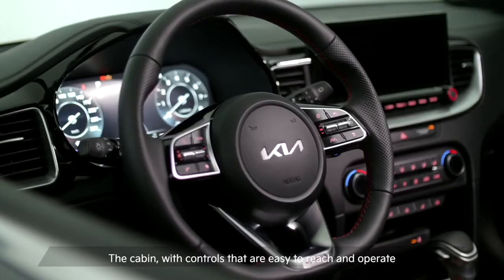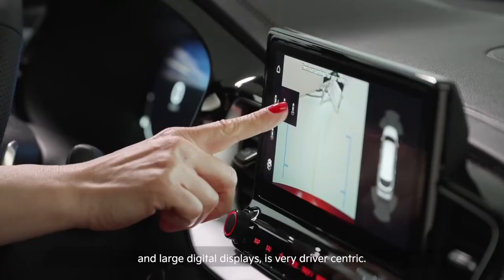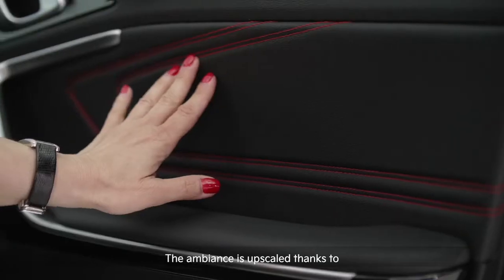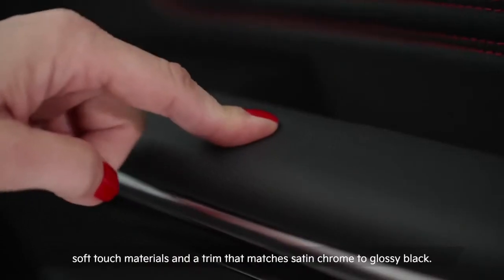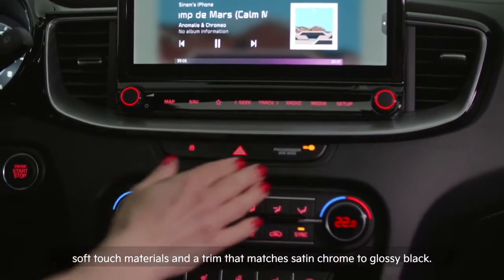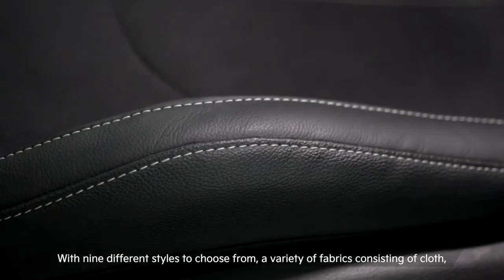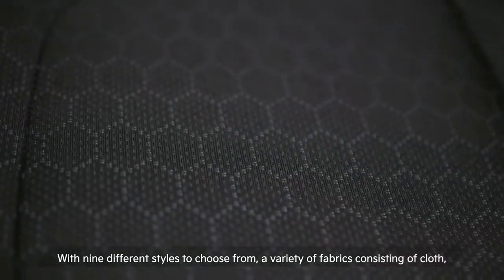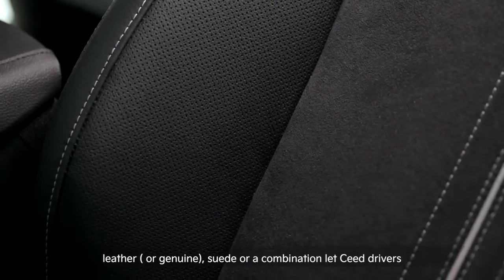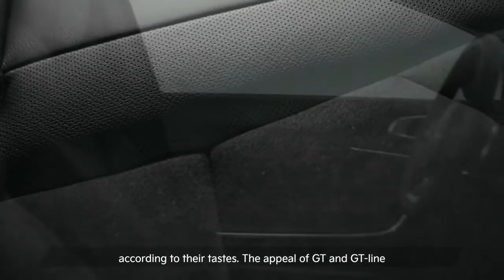The cabin, with controls that are easy to reach and operate, and large digital displays, is very driver-centric. The ambience is upscaled thanks to soft touch materials and a trim that matches satin chrome to glossy black. With 9 different styles to choose from, a variety of fabrics consisting of cloth, leather, suede, or a combination, let Ceed drivers customize the interior of their car according to their tastes.